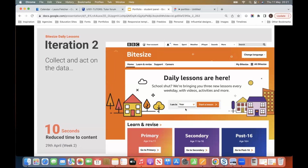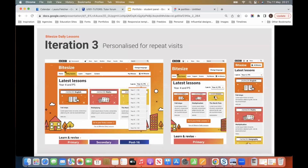And then again, phase 2, and calling out that data. So the next phase, we've just included this year drop down. And again, going back to the original problem about relevancy and siblings using different year groups, which is why we chose this solution. And then finally, showing off the final iteration, which was around personalisation and repeat visits.